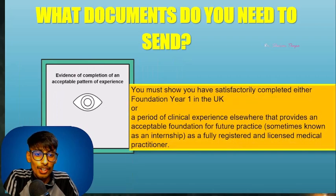Now let's talk about the evidence of completion of the acceptable pattern of internship or your clinical experience. Sometimes we call it internship. So if you are applying for full registration, there are 2 things that you need to provide. Either you have to show them that you have completed foundation year 1 in the UK, or you need to provide the acceptable pattern of the internship to the GMC.